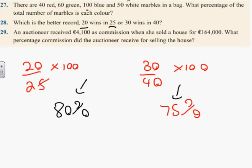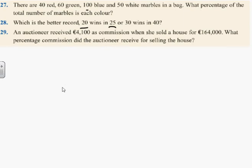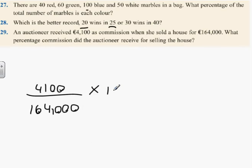Okay. An auctioneer receives money as a commission. Now, when you're in sales, when you sell something worth 164,000 euro, you're given 4,100 as a bonus. So it's your 4,100 divided by your 164,000. So you're given a percentage of the cost as commission. What did you get? 2.5%. Paul, what did you get? 2.5. Is that right? 2.5%? Cool.